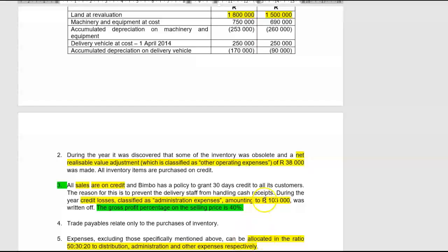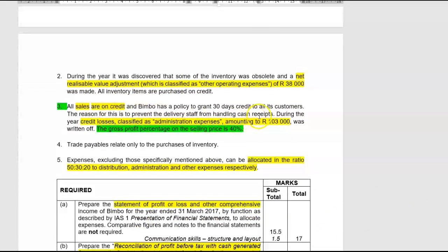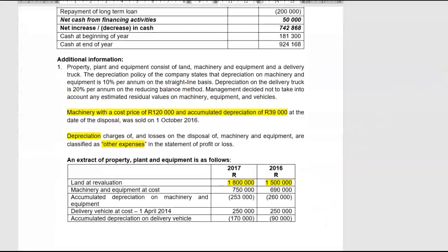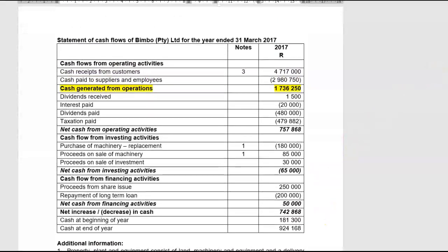Furthermore, they gave you all the sales, it's not that one. Somewhere they told us about the credit losses. Credit losses written off for the year, also an admin expense, was 103,000 Rand, a non-cash flow item, which we're going to add back to our profit before tax.